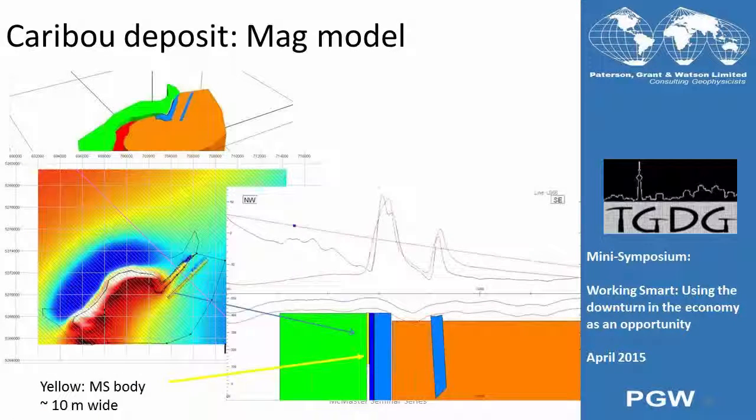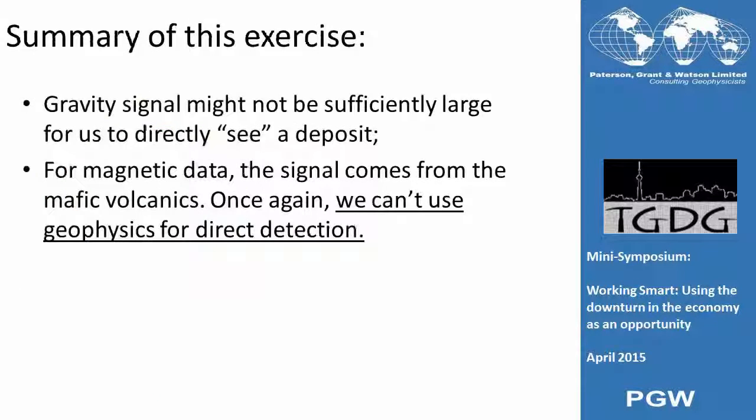And if you look at the cross section, the main consequence of this is that the signal is being driven by the mafic volcanics. My massive sulfide, I can pretty much remove it, and it's not going to affect the model. So in summary, the gravity signal doesn't seem to be large enough for us to actually see the deposit. And for the magnetics, we are getting the signal just from the mafics. We can't see a deposit just by looking at data. So we need to do something else.